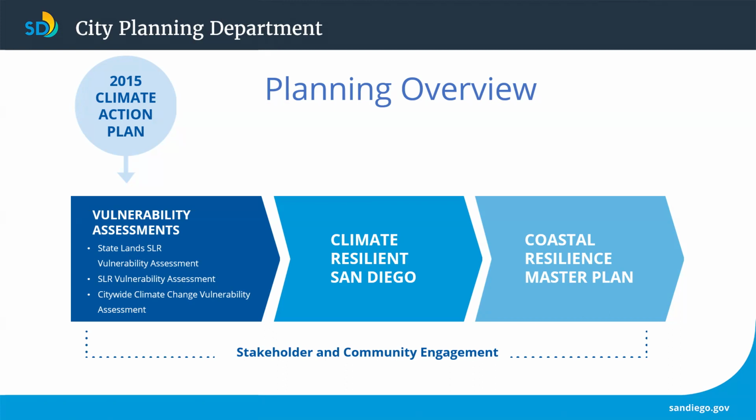resilient and thriving future. One of these strategies is the development of the Coastal Resilience Master Plan to identify nature-based solutions for locations along San Diego's coast to improve the resilience of our communities to sea level rise, while also benefiting wildlife, habitat, and natural coastal resources. Throughout this entire planning process, stakeholder and community engagement has helped to inform the city's climate resilience work.